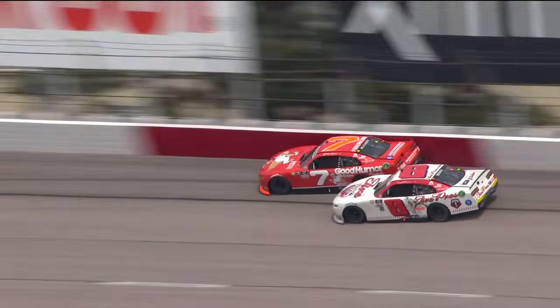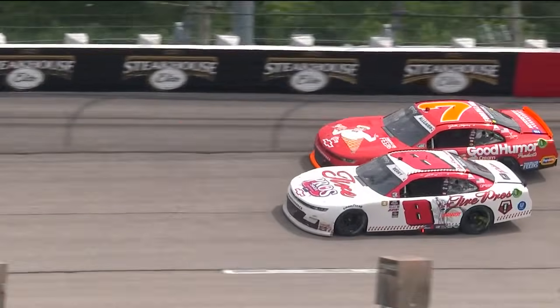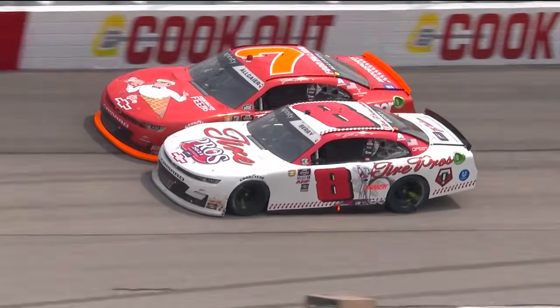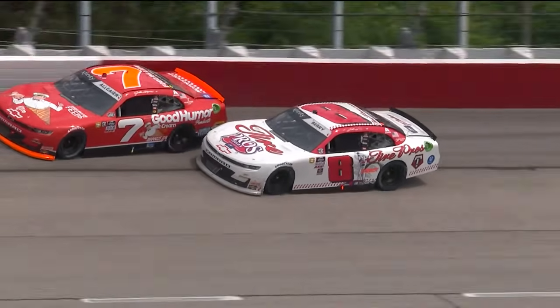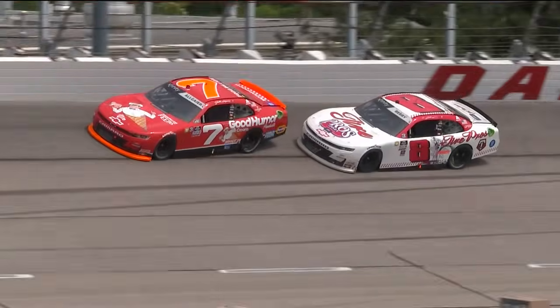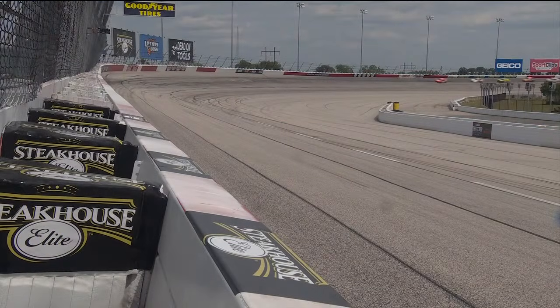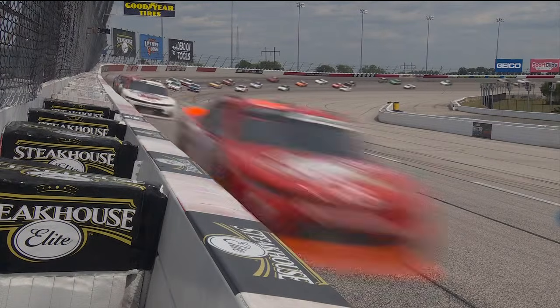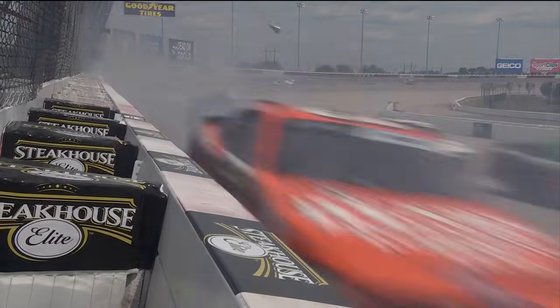Oh, you see the 8 get really loose there. He gave it all he had. You know, that's big. Can't get any tighter than that. No. You can with contact. Yeah. And we wondered, why was Austin Cindric's car trashed? Coming to the start-finish line, we're going to see it here. Oh, no. Oh, that's 2 hard hits.